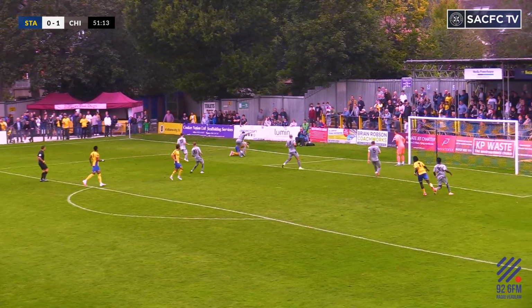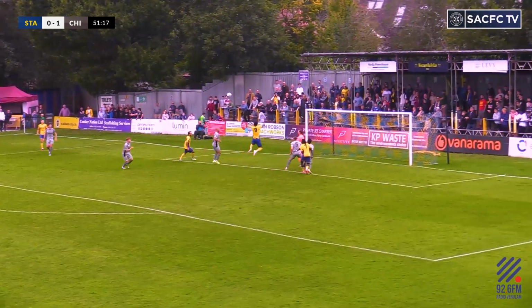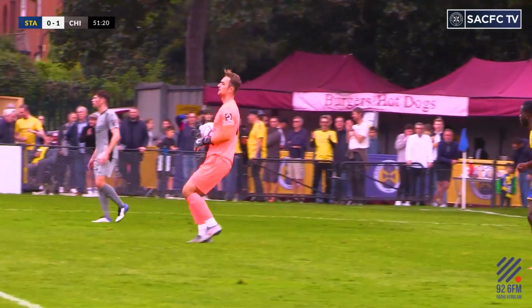He's trying to dance around the defender. He goes to the ground. The ball's still in play. He's got it. Nothing given. Alex Lancashire comes in. Sean Jeffers nearly gets there. The ball's a foot over his head.